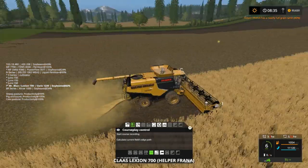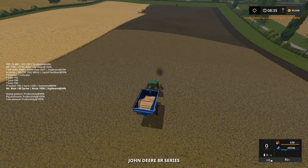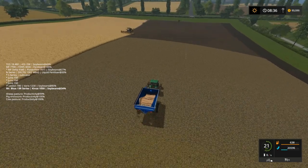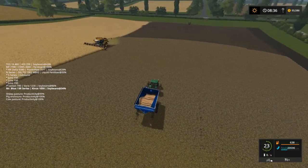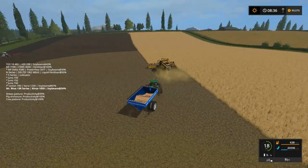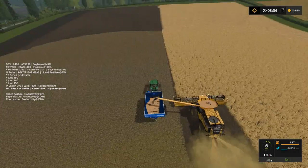This guy here. We're gonna have to get our... Oh, wrong one. Gotta get this guy down here, down there. That's the Lexon. It's only at 84%. And I don't think we might get done. We're going to have to get a corn head for this combine. Yeah, folks, we're going to get a corn head for it.